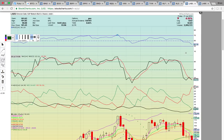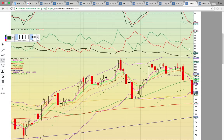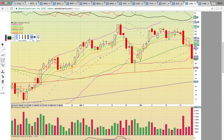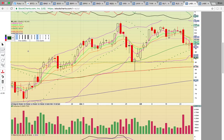Let's look at LABU. Okay, so this is the biotech bull 3 times, and it's been under big pressure. Look at that big drop on Friday. So it's back down here, testing this key support level from June, and it's going to be really important that it holds support here, this 90 level. A break below 90, and then right now it's bouncing off the 100-day simple moving average at 92.51. That's the gold line.